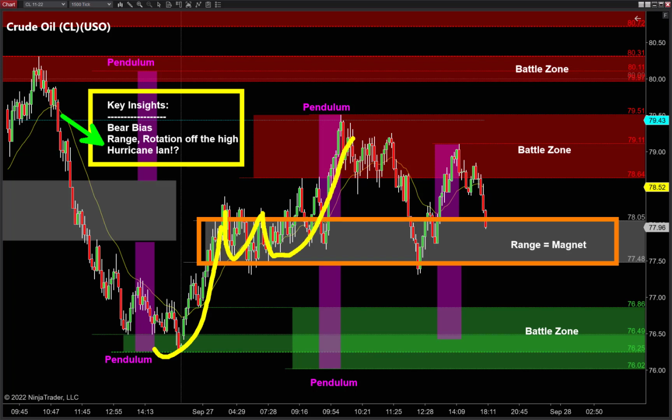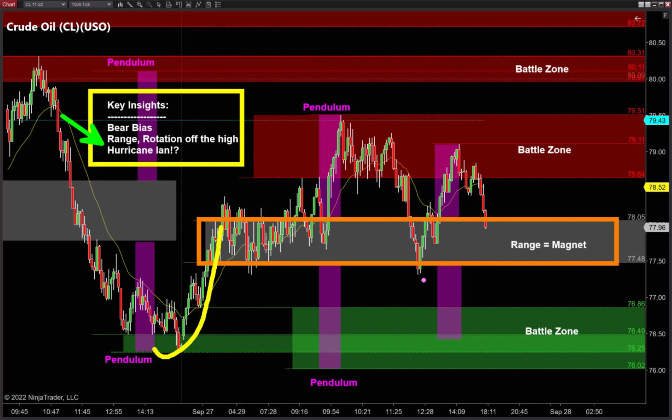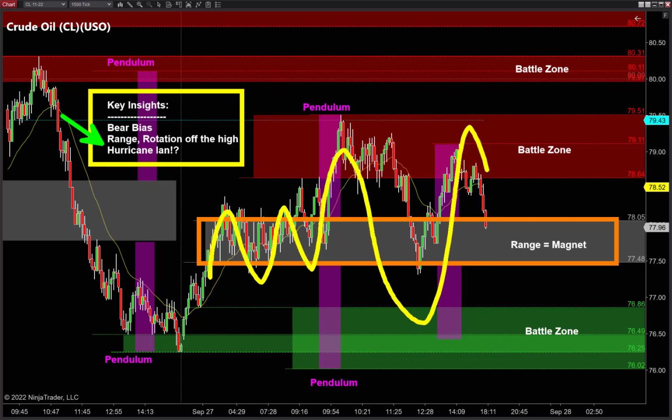We pop up, and now you'll notice the bears are trying to rotate back down and take out that low. Ranges love to rotate. The amount we go above the range is oftentimes equal to the amount we go below the range. Ranges, just like on the S&P and the NASDAQ, love to rotate back and forth, back and forth. We buy low, we sell high, and we wait for a breakout.